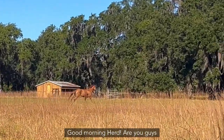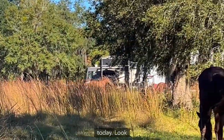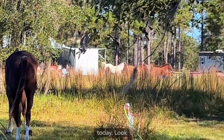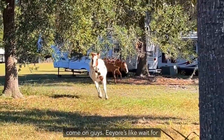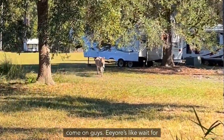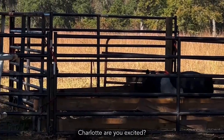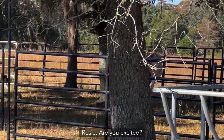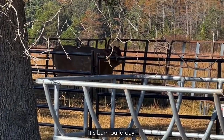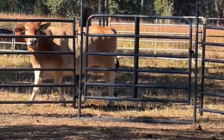Good morning, herd! Are you guys ready? You're getting a new barn today! Look how excited they are! Come on, guys! Eeyore's like, wait for me, I got little legs! Charlotte, are you excited? Rosie, are you excited? It's barn build day! Woo!